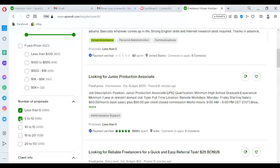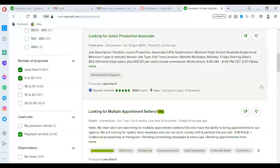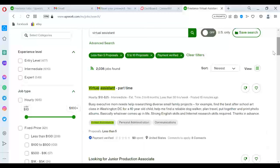Now, that does not mean you can't go for others. But remember that you're a newbie, you want to increase your chance. So as a newbie VA, you do less than 5, you do 5 to 10, you do payment verified. Now see, what is this going to do for you? It's going to narrow down the jobs to the ones that fit the criteria you put in. So less than 5 to 10, payment verified.